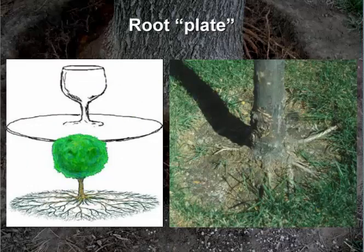Think instead of that plate concept of a goblet, a wine glass sitting on top of a really wide plate, that being the nature of tree root systems, with the plate of roots going out very wide and shallow horizontally and much wider than the typical crown once the tree gets established.